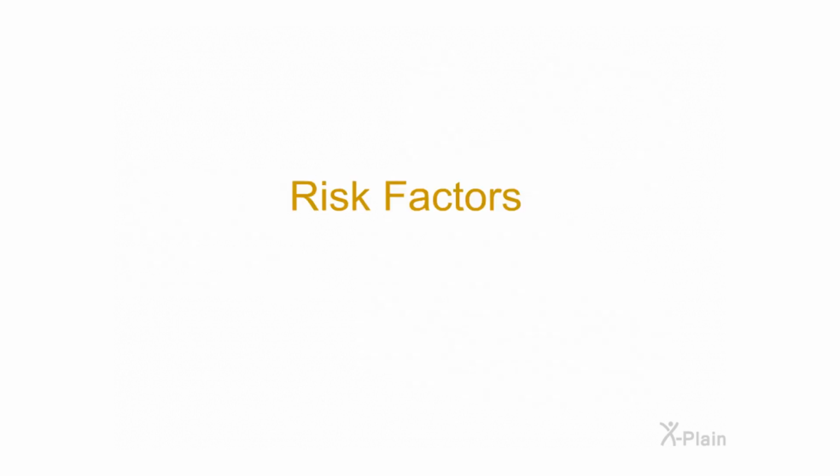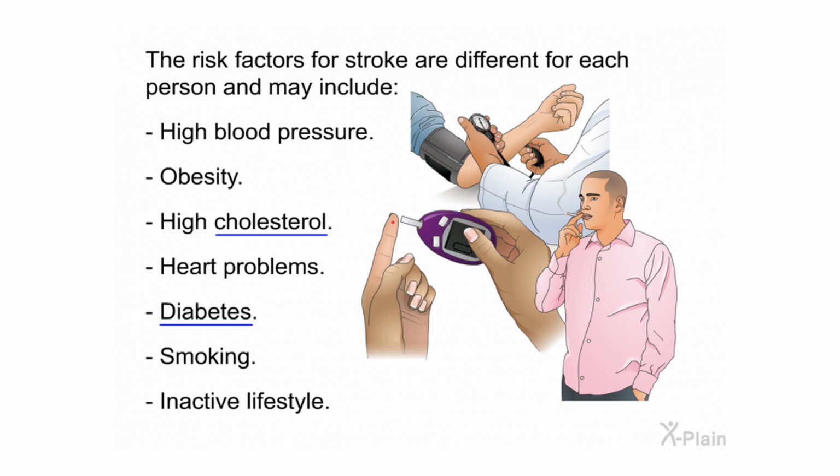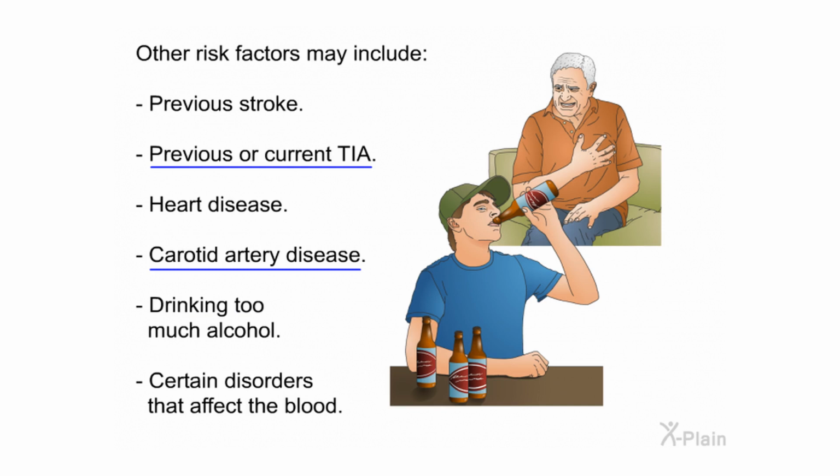Risk factors. The risk factors for stroke are different for each person and may include high blood pressure, obesity, high cholesterol, heart problems, diabetes, smoking, inactive lifestyle. Other risk factors may include previous stroke, previous or current TIA, heart disease, carotid artery disease, drinking too much alcohol, certain disorders that affect the blood.